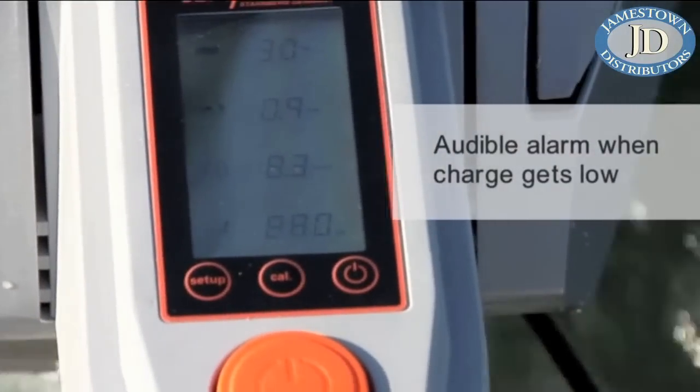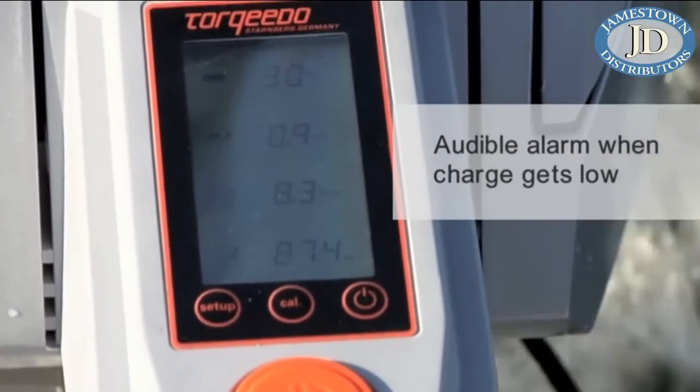Finally, there's an audible alarm to warn you when your power supply gets low, just like in your car. I can tell you this is highly addictive. Once you've used this system, you never want to do without it.